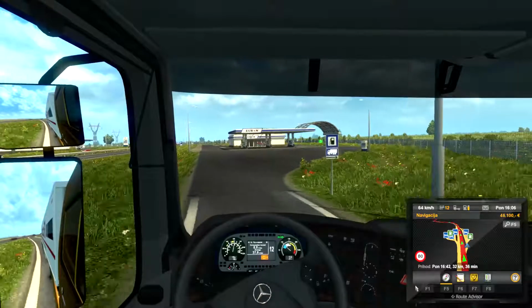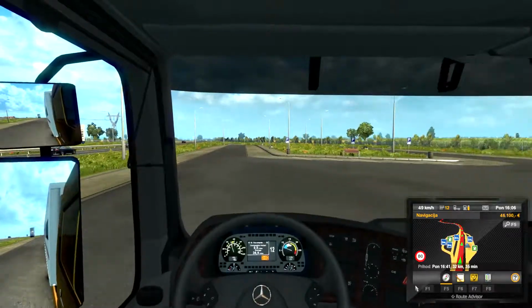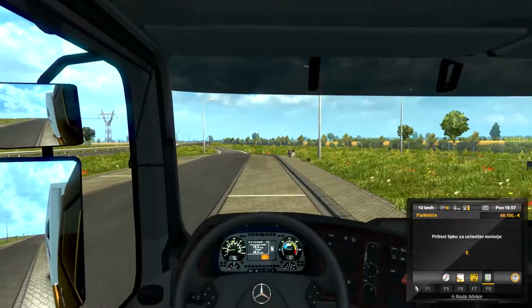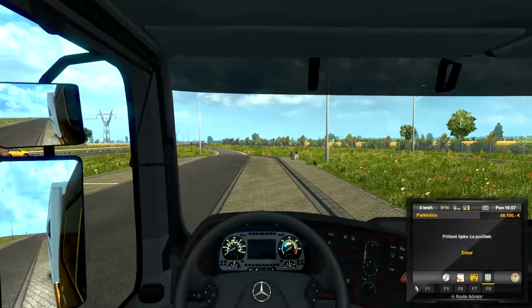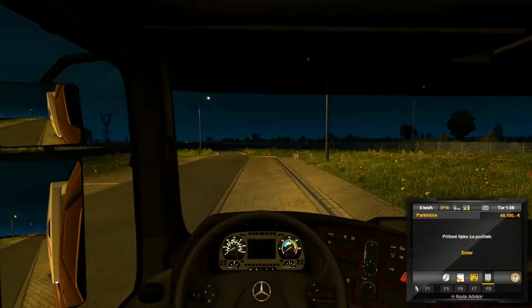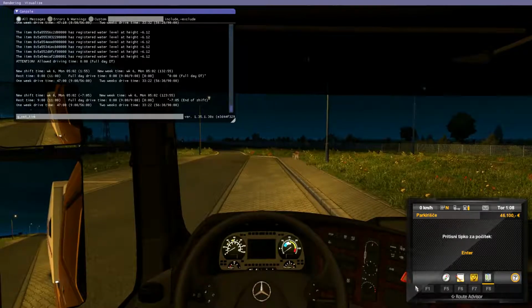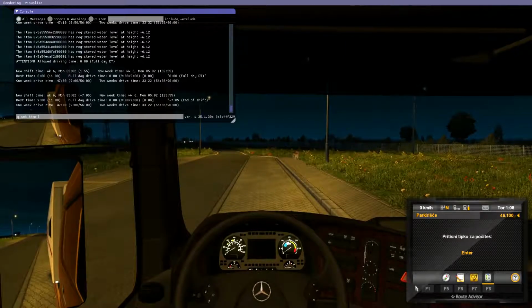Far away from Slavonski Brod. We need to follow the driving regulations line. And that's it, right on time. We are still bumping. Okay, it's 1 o'clock in the morning. It's Tuesday. Let's roll the time to 4 o'clock. Maybe 4:30.